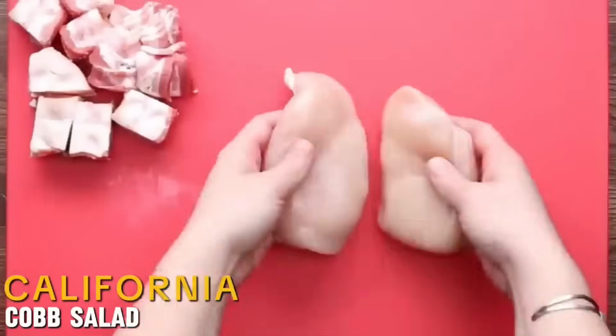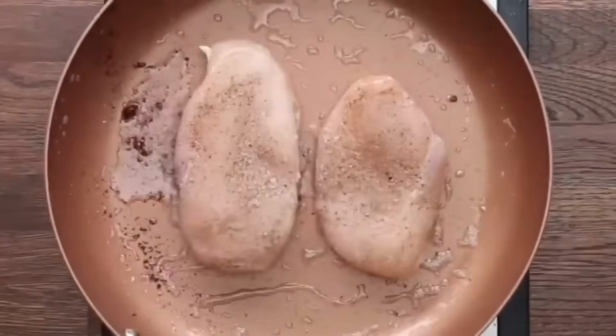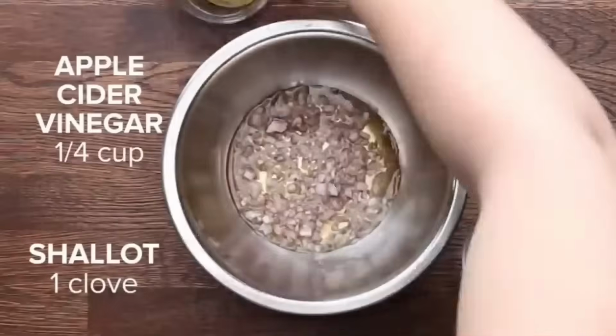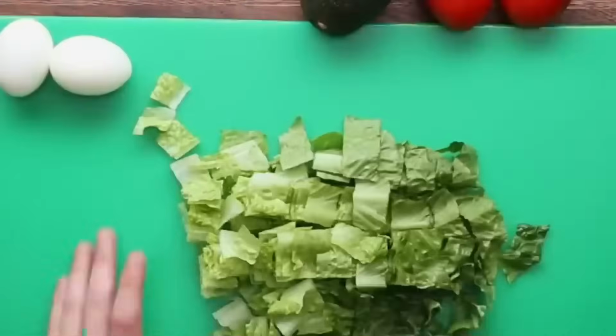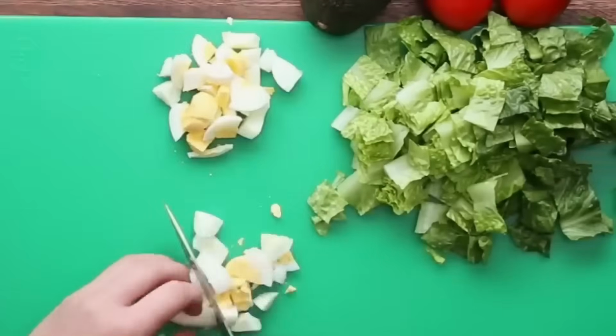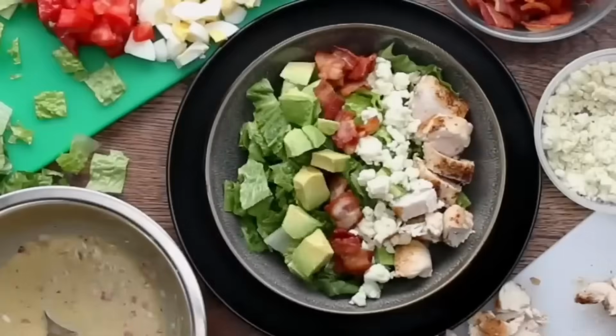Talking about budget lunches, the Cobb salad from California was a popular dish amongst people in search of a healthy salad. Cobb salad originated from the Brown Derby restaurant in Los Angeles after the chef realized he had not eaten in a while. Throwing together random ingredients, he created a salad that everyone would eat after a long day.